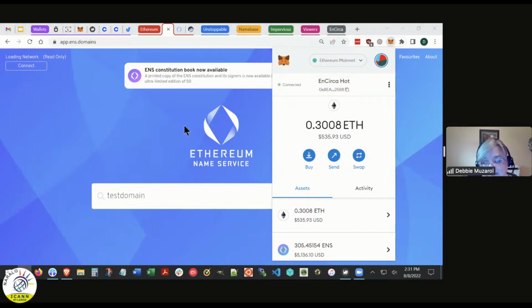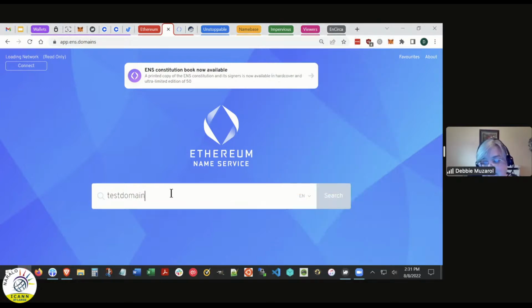The good thing about domains is once I order a domain, I can attach it to this wallet. So instead of having to send this whole number, I can say, just send me like debbiemuzz.eth and it'll go to my wallet. And I'll show you guys how to do that. So let's say I want to search for this name.